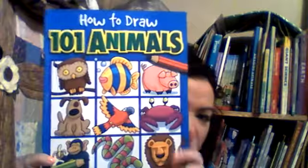He seems to really enjoy drawing. This is called How to Draw 101 Animals, and it is just a step-by-step book as well that has a little bit more than that other one did. I feel like I got this from the library a long time ago. Animals and Birds is paper magic, with different projects that you can do with paper. I'm just going to try to find a really good one, but it shows you how to cut it and assemble it.